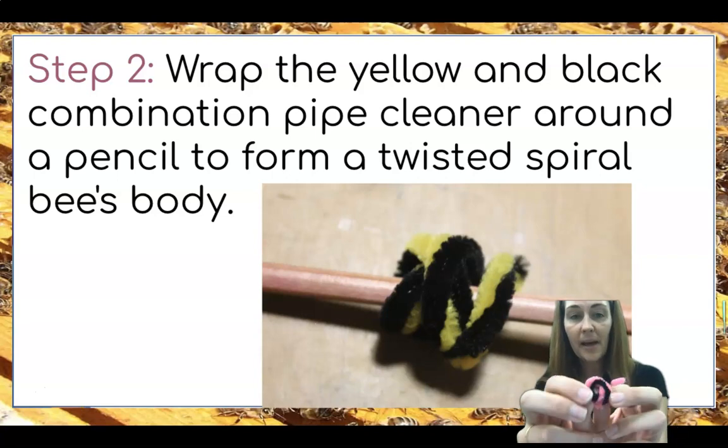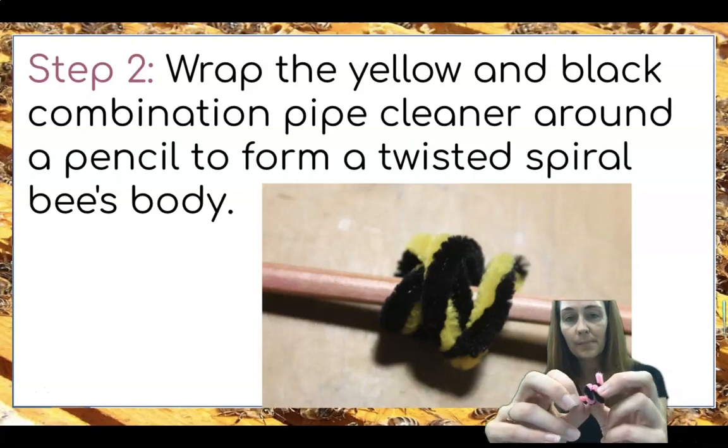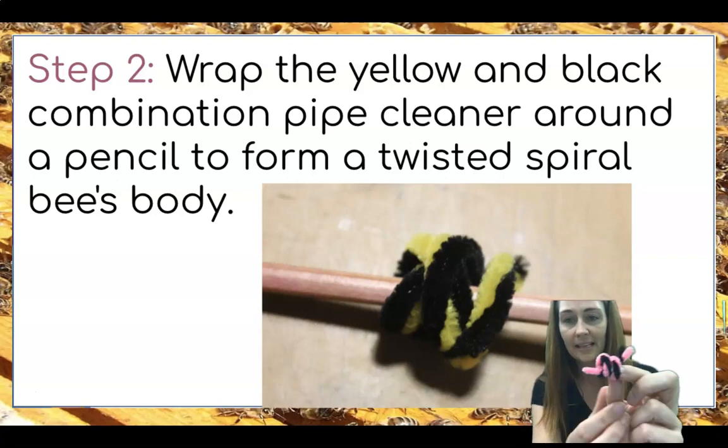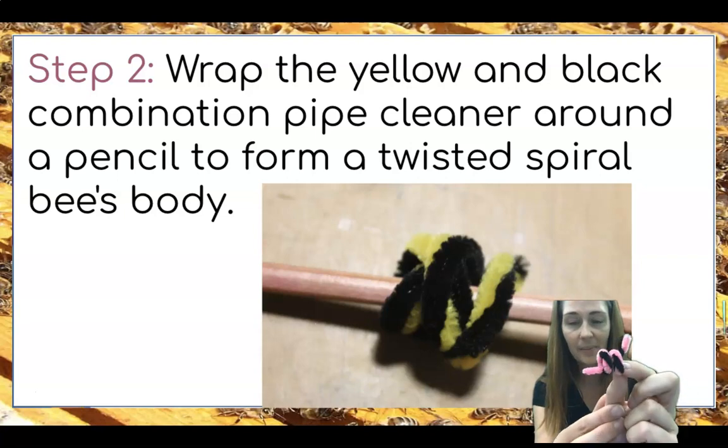And then I'm going to go to the back part and I'm going to pull one of the colors out. I actually have more pink, so I'm going to make him have a pink stinger, or she. And that is it. So I just used the two to make antennas at the top and a little stinger at the bottom.